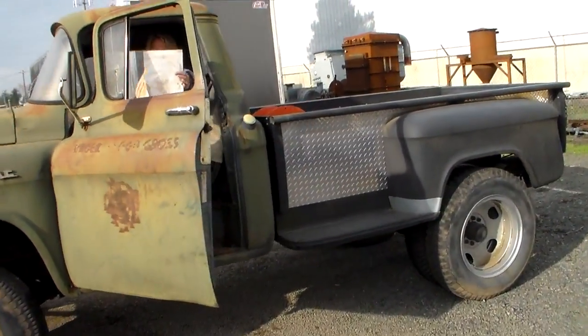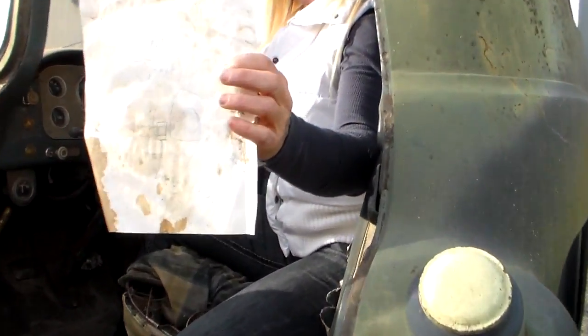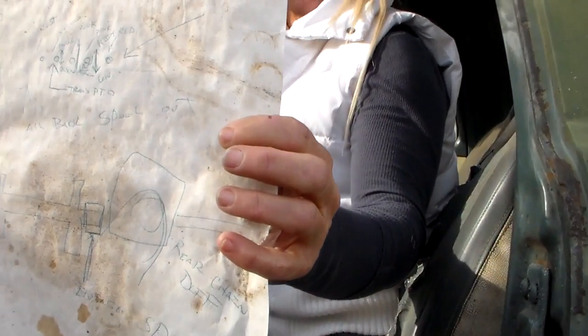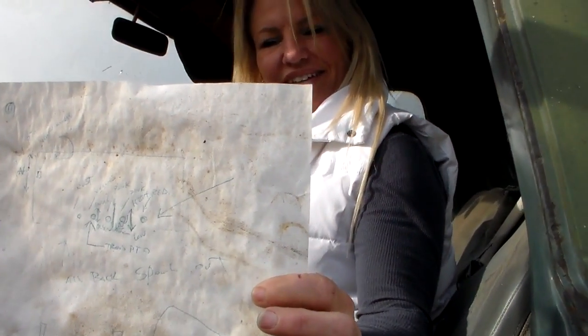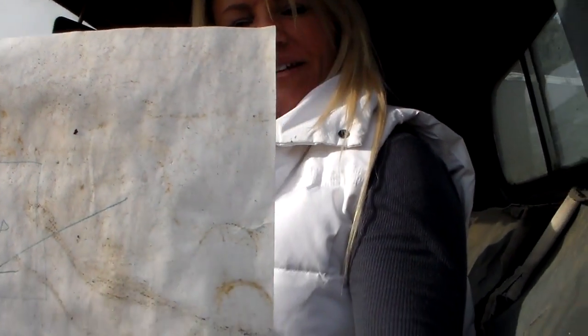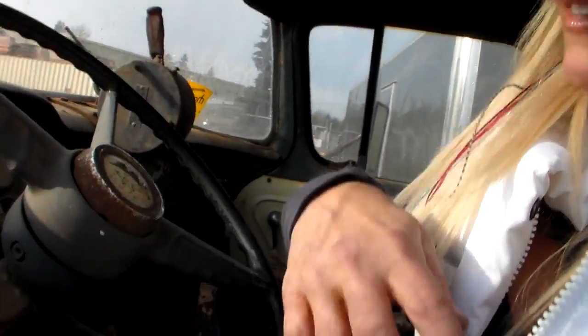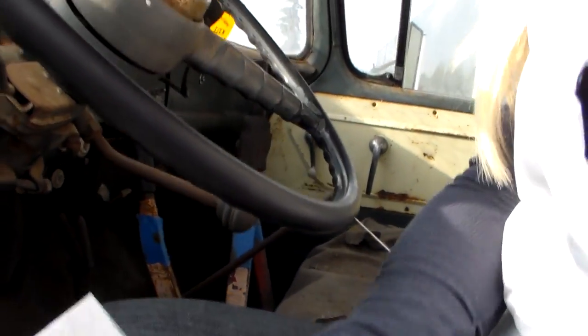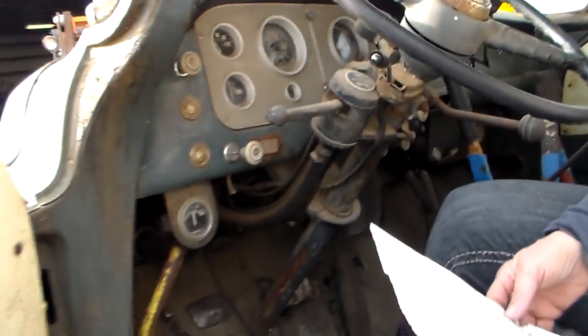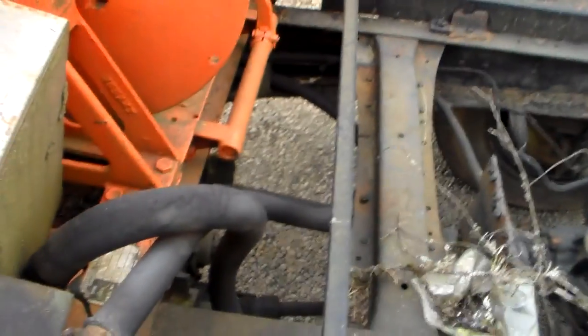Memorabilia? Or did you do that? What? Oh, that was notes that I took from the original owner's grandson that shows how to operate all these controls that are inside them. Oh, so this is... Because this truck's equipped with a front winch, a back winch, hydraulics, and some other stuff too.